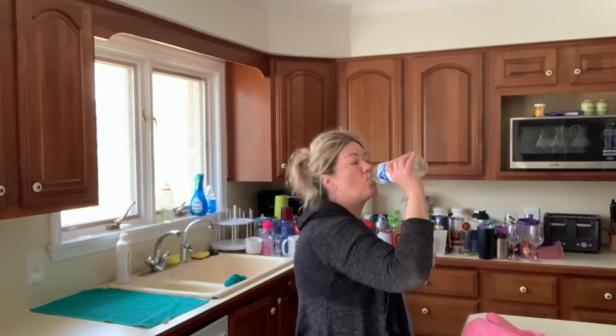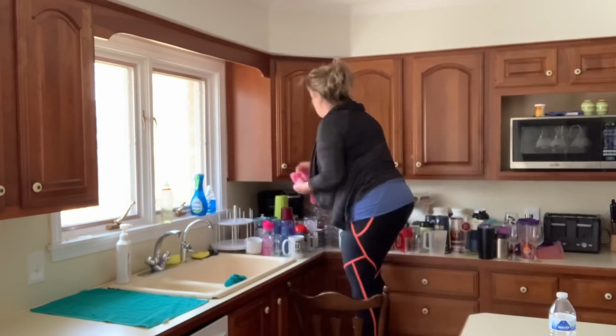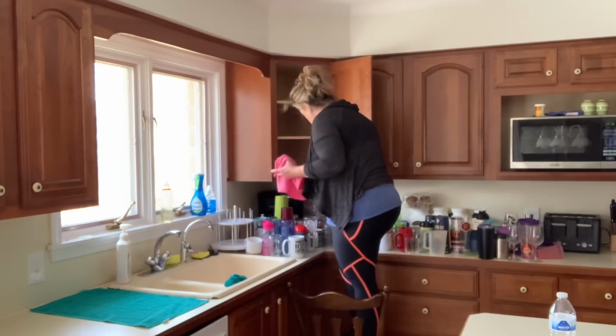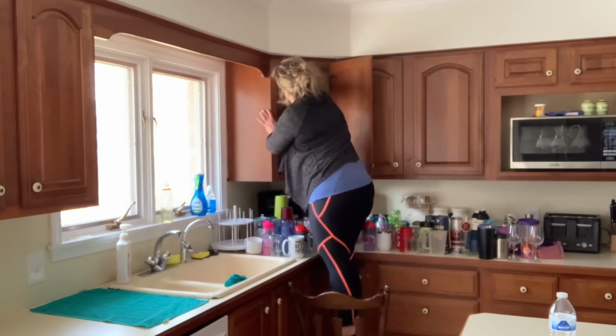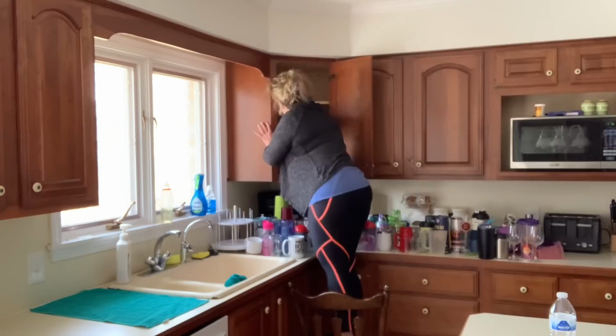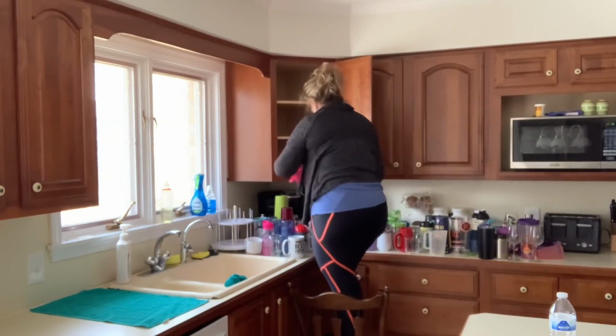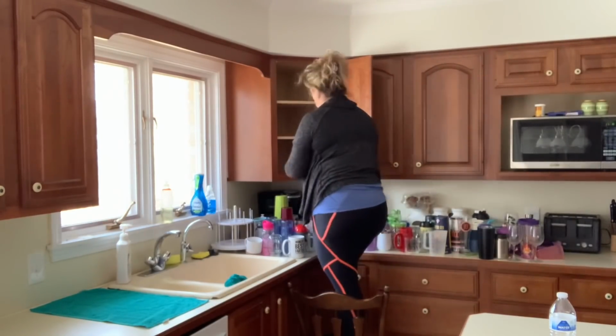All right, I'm going to go through these and figure out what we're not using. But before I do that, I'm going to clean out this cupboard. It really wasn't that bad. I was kind of surprised. But what was kind of bad were some of the cups and stuff we hadn't used. They were filmed in dust, so I'm going to go ahead and wash those out.